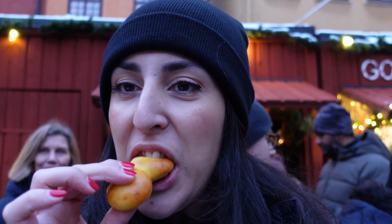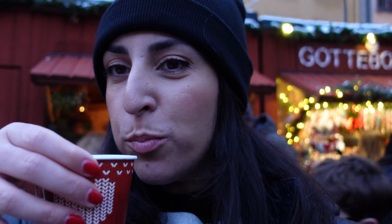Just had my first gingerbread cookie of the year. I'm about to have these lussebulle, which is like sweetened saffron buns. It's good. It's more like sweet bread with the flavor of saffron. It's not super sweet. It goes really well with this very sweet mulled wine.